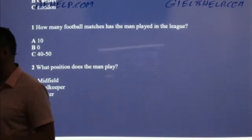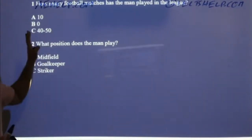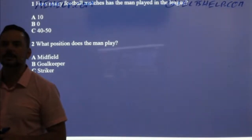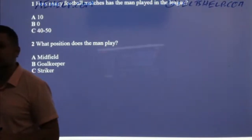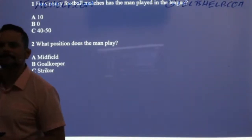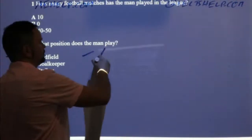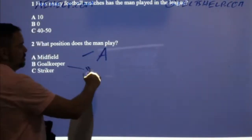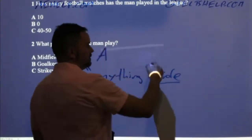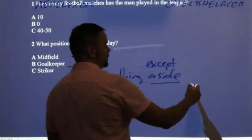Okay, very good. So moving along, if you don't know the answer, one important step you can always do is check the transcripts and see why you missed it. Okay? So see why you missed it. All right? So the next one here is, what position does the man play? So they start the kind of application process with this one. What position does the man play? Yeah, very good. He's a midfielder. So the answer is A. He says anything aside from goalkeeper. Okay, anything aside. Aside is like besides or except. Okay. Goalkeeper.